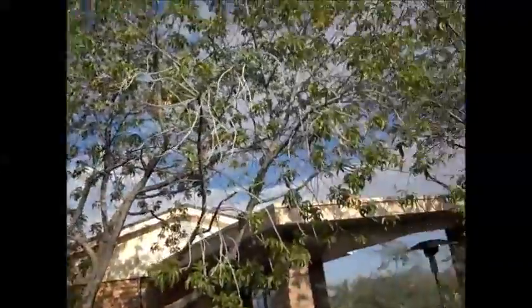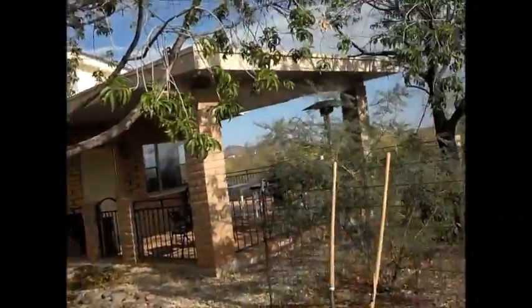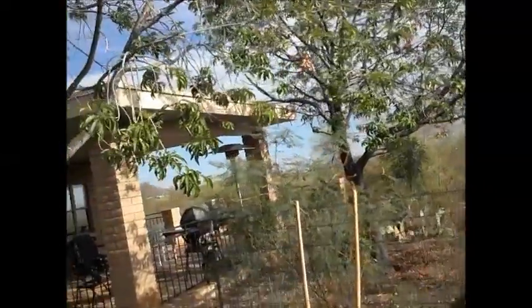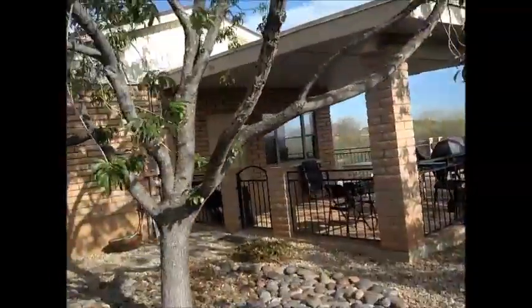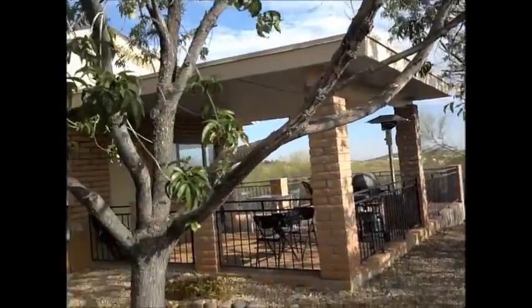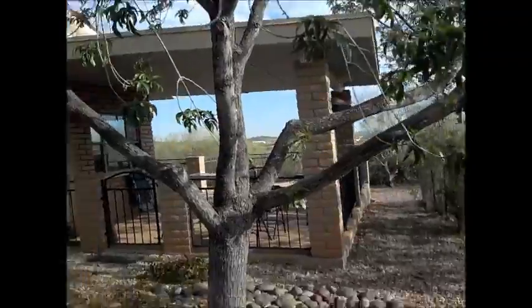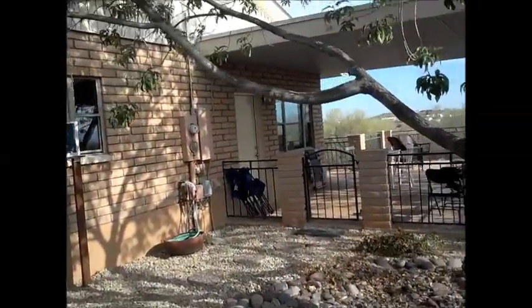These are two trees that they must have planted. These are deciduous something or others that have to be watered. They do make nice shade on this deck here, but the only time we need shade is in the morning, and in the morning you don't need shade. But they are pretty. We're not going to remove them or anything.